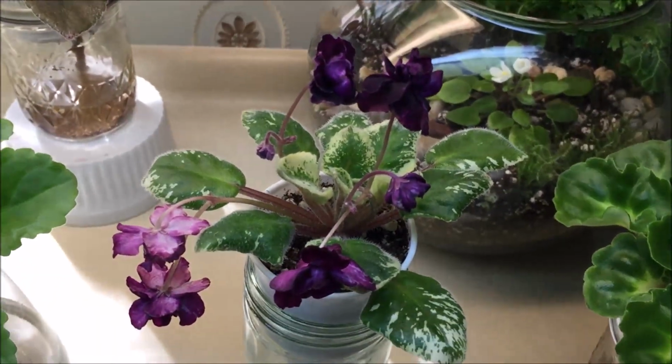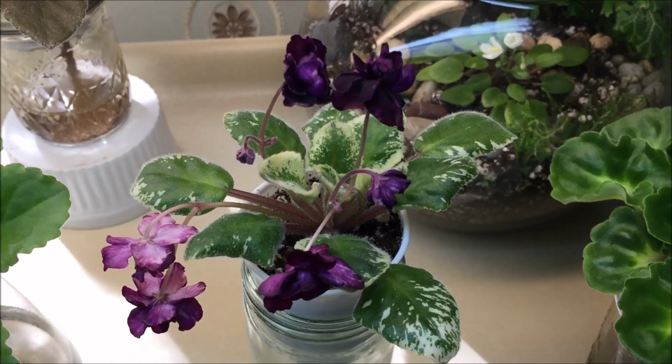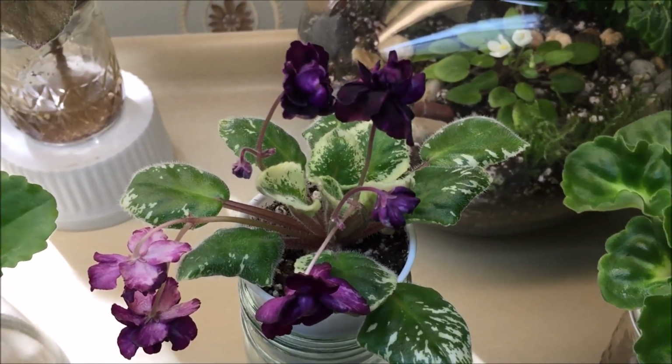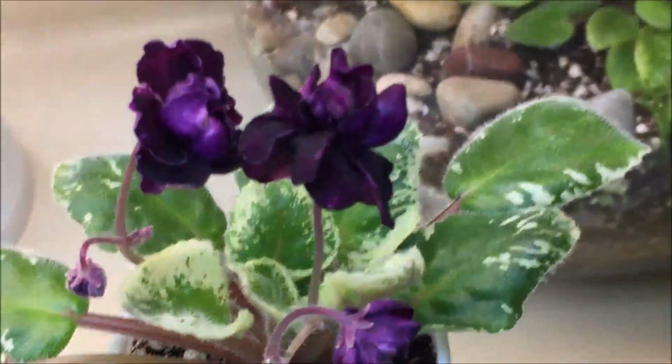Here is a semi-miniature by George MacDonald called Mac's Dark Night of the Soul. It has variegated foliage and very beautiful deep purple dark double blooms.